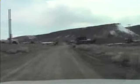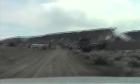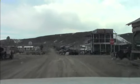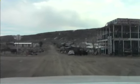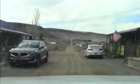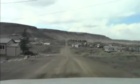Bellevue Avenue or Street. Look at some of these old equipment here. This is an old gin pole there. Some of these old cars. Our friend Brian was the operator of this, and he was a rock man. He did a lot of rock work and things. I don't know if it's still open or not, maybe.